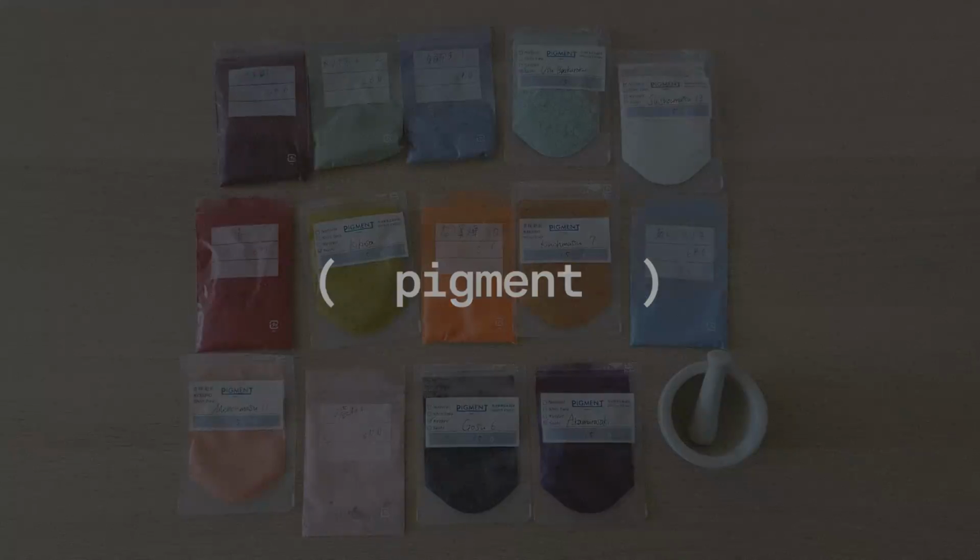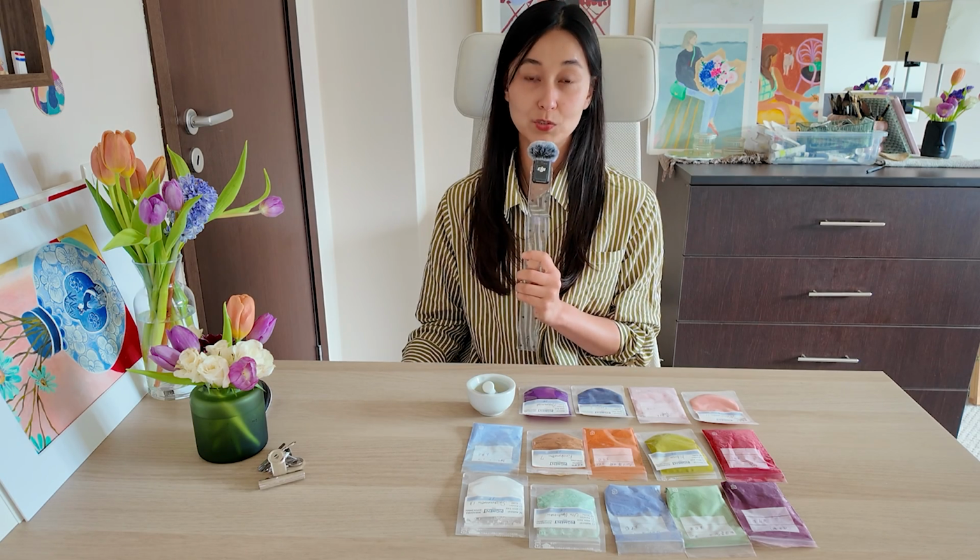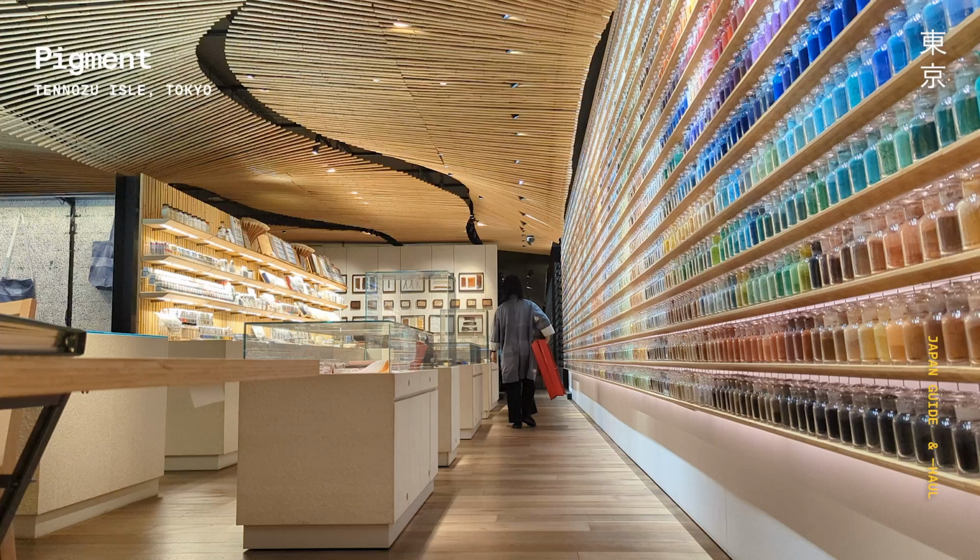The last thing I recommend you buying when you're in Japan, or at least getting a glimpse of, is pigment. Now, of course, you can find pigment anywhere in the world. You don't have to go to Japan just to be able to buy pigment. But what I have rarely seen outside of Japan is the stores that only sell pigments. And Japan has quite a few.